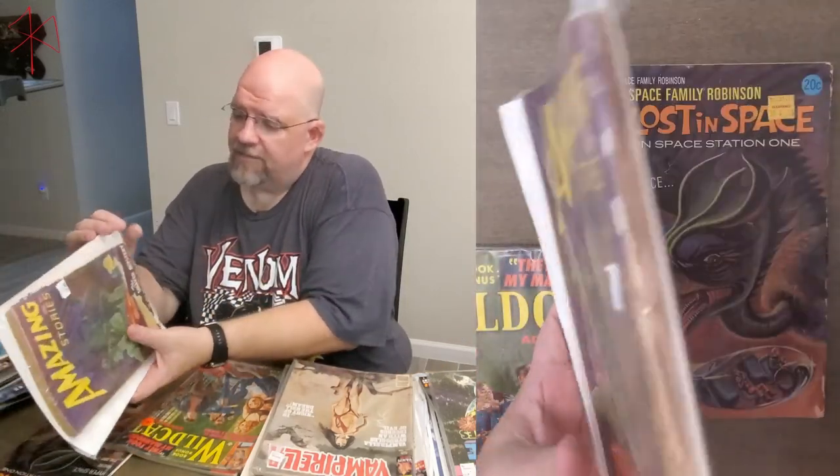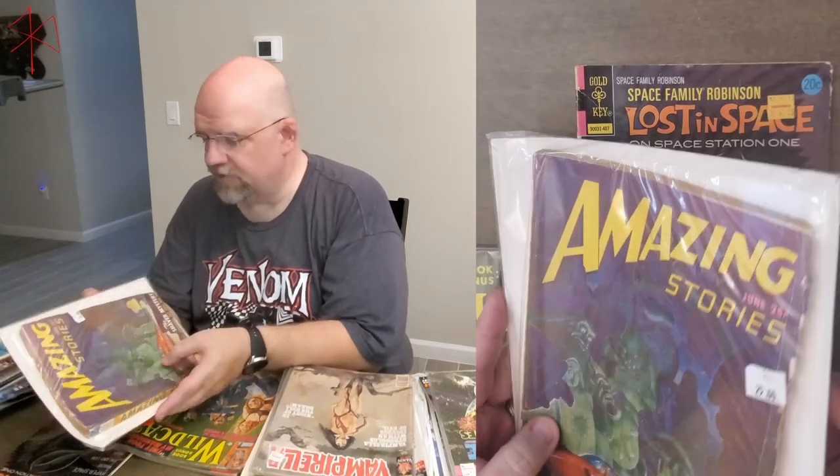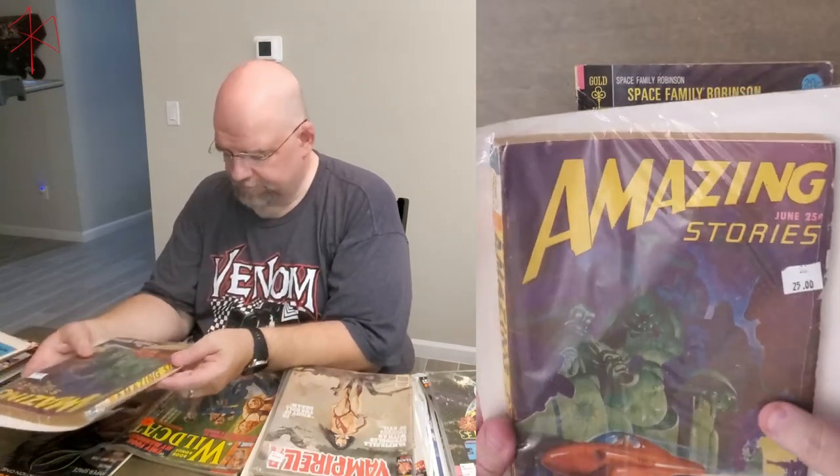It's not in great condition, as you can tell. You can see the edges of it are really beat. Looks like it wasn't bagged and backed until much later than it should have been. But still, from 1947, man, you're talking about a 75, 76 year old book that's still in fine condition. That's pretty cool. The Vampirella is pretty nice. So, not too bad for this episode, man. Boxes 5 and 6. Not what I was expecting, but a lot crazier than I thought it'd be.